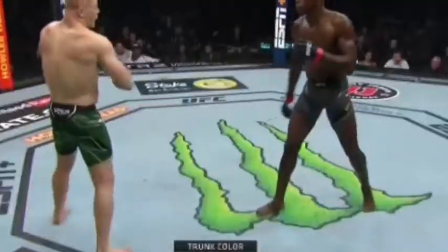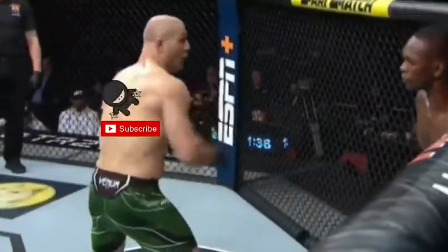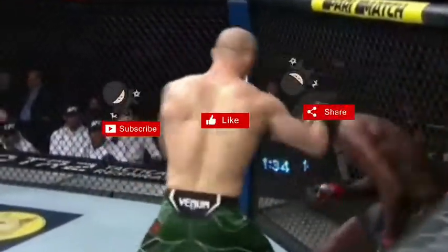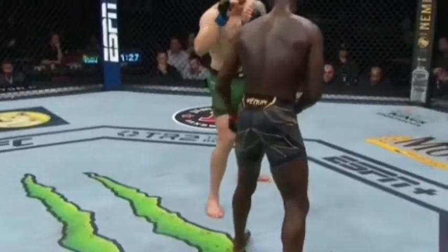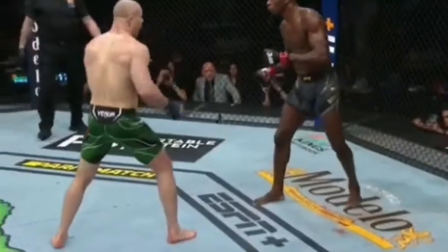Adesanya attacks with a front kick, thought he might be able to touch that. Marvin's pressure though, I mean, you got to admire that. Looked like one connection there amidst the flurry for Vettori. And good head movement for Vettori, avoiding the sharp punches of Izzy. Beautiful low kick by Izzy. Showed him the hands and snuck that in there with no telegraph. Nice left hand there from Vettori.